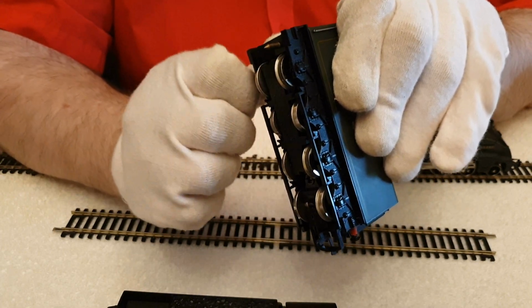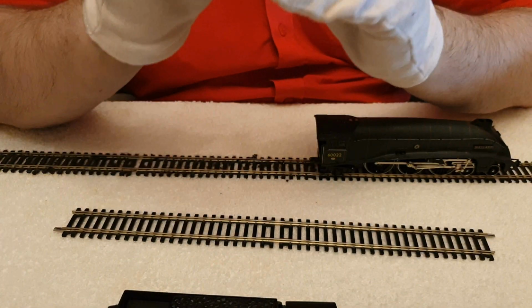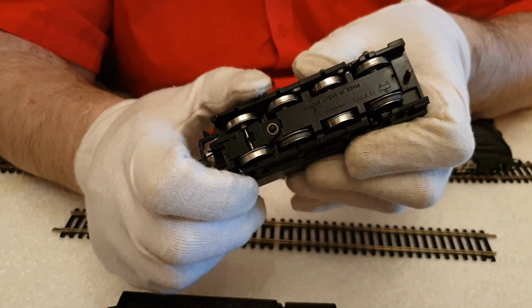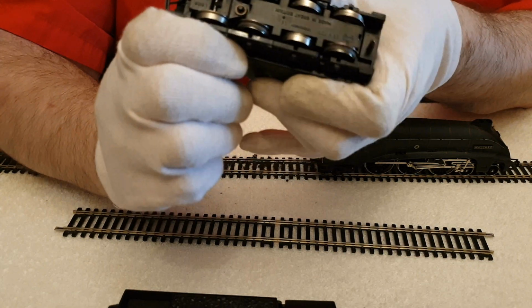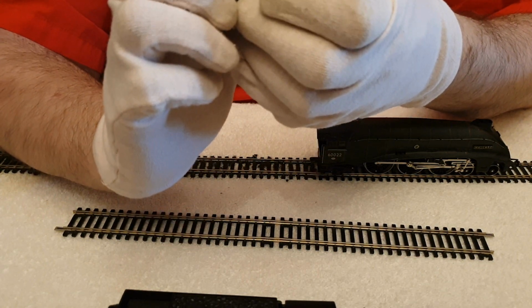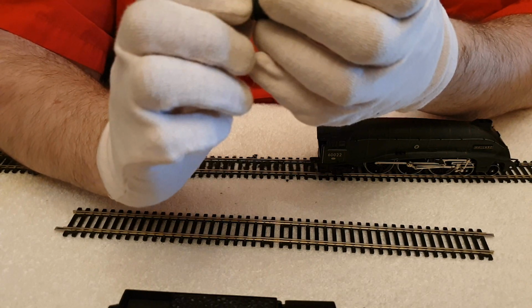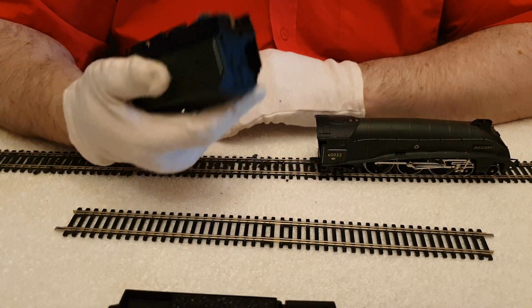That piece of rubber on that wheel is to help with traction, to help it stick to the track. And when I look at that piece of rubber, it's hardly used. There's no wear or tear on it. So that tells me that this is probably a very good and well looked after train. So it's probably just kept in a case and not actually put on a track.